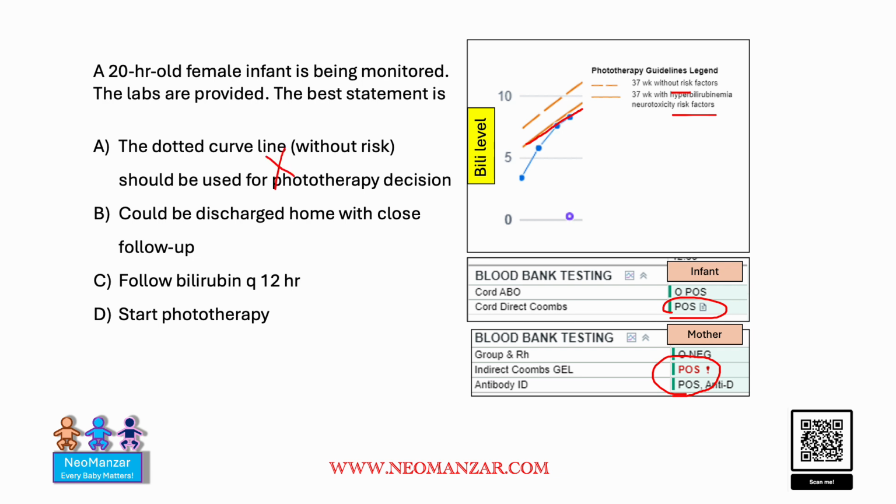What about the second one? Could be discharged home with close follow-up. Because of the age, babies less than 24 hours of age with this type of trending bilirubin should not be sent home. So 24 hours is a cutoff and here 20 hours is given. So the second one is also not the right choice.